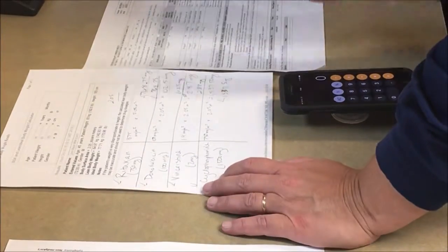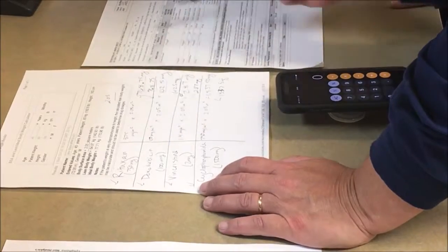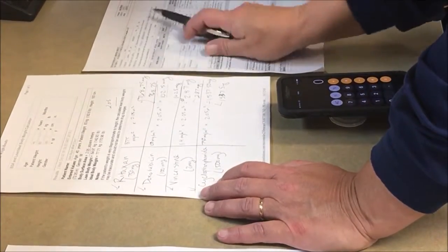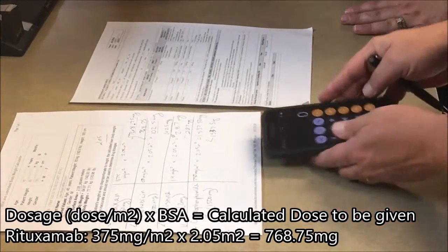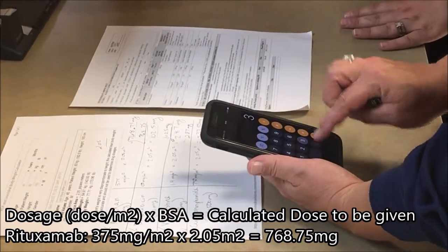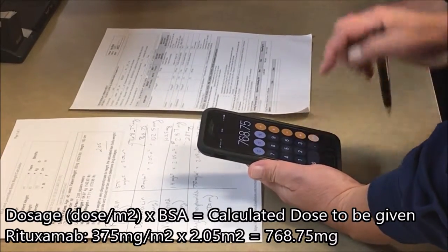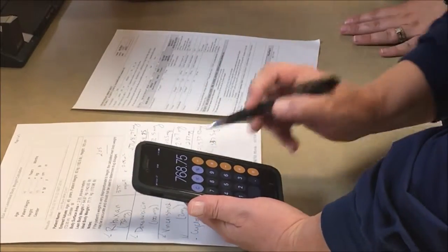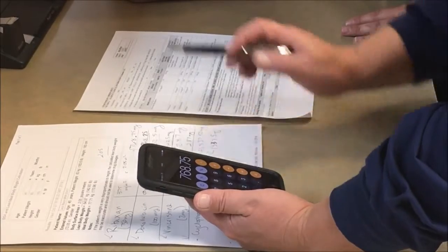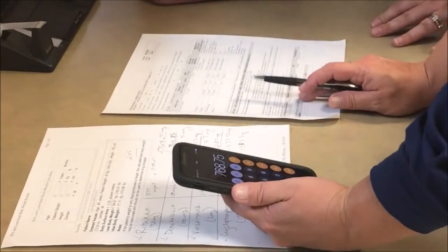All right, so now that we've calculated the BSA at 2.05, we're going to go through and double check each drug that's been ordered and make sure that our calculations match what the physician has ordered. So for the first drug here, we've got rituximab, 375 milligrams per meter squared. So I'm going to multiply 375 times 2.05, which was the BSA, and I get 768.75 milligrams. Now, I compare that number to what the physician has ordered, which is 750 milligrams. So we've got a bit of a discrepancy.